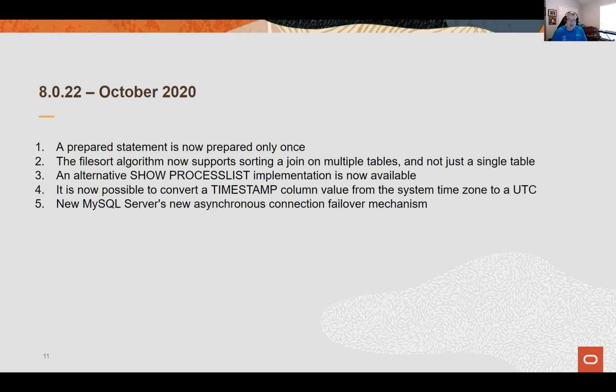Now, prepared statements are prepared only once. We'll go into that in a little bit of detail. File sort algorithm now supports joining on multiple tables, not just a single table. That will give you some big improvement. An alternative show process list that I'll go into detail came out. Possible to convert a timestamp column from the system time zone to a UTC. Very important, especially as people go to the cloud and they have different time zones where they're storing their data and doing replication to. And we also have a new asynchronous connection failover mechanism that I'll get into the details.